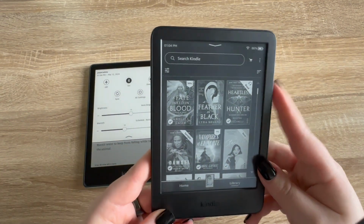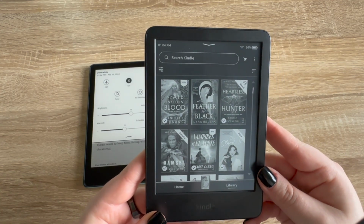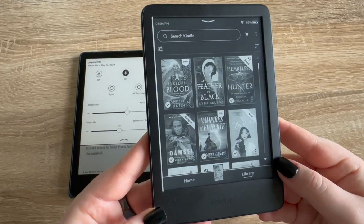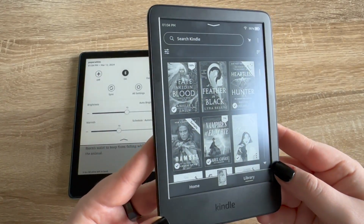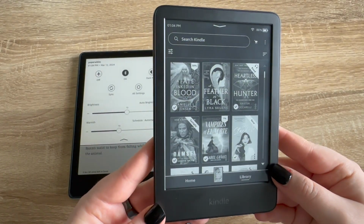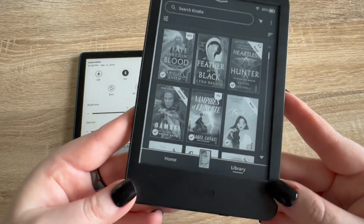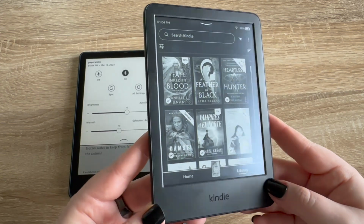The battery life does seem to drain a little bit faster on it. I think this one, honestly, I've gone months without charging. The screen resolution on both is the same, although I think this one actually has fewer LEDs in it. But again, I don't mind. It doesn't have that warmth setting, but again, I haven't really minded.